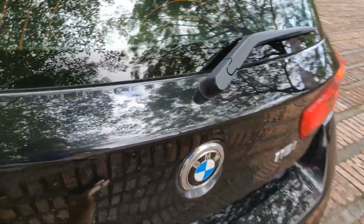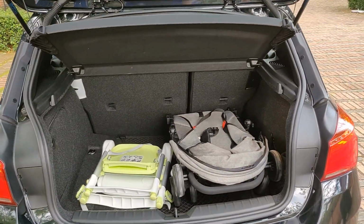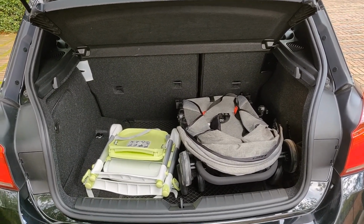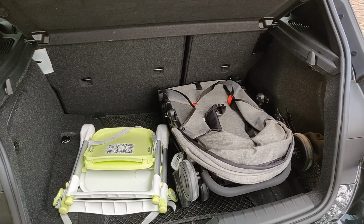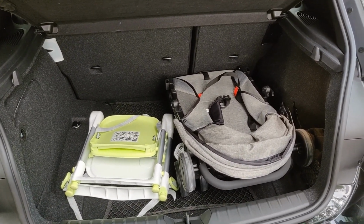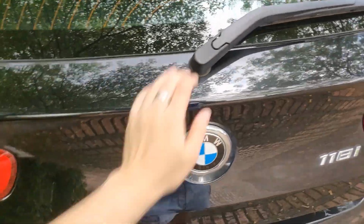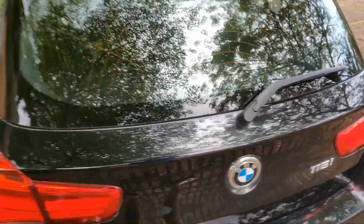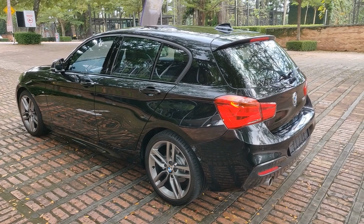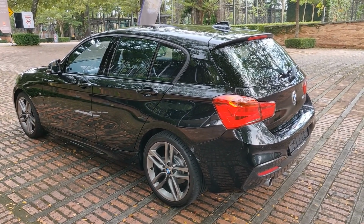Okay, let's open it up and see. Yeah, I actually have a stroller, a baby stroller, as well as a baby chair. Actually quite sufficient for a small family. Okay. Here you go. This is the 118i M Sport from BMW.